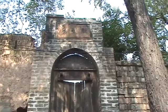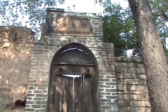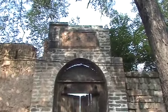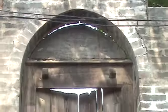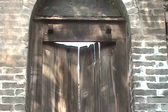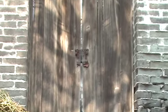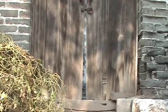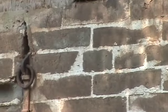Funky old arched doorway. Looks like they filled or applied something on top of the earlier inscription up there. And then whatever they applied on there either wore off or fell off. I always get a kick out of old wooden doors, wondering what they'd be like when they were new, and what life was like when they were new. Notice to the side of the door, these rings for tying up your livestock.